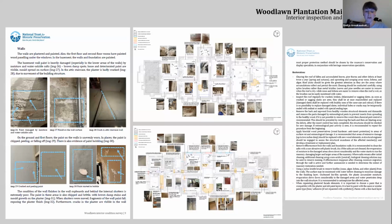And when I finished evaluating all the elements, it was easier for me to reach a precise conclusion about the interior condition. And yeah, this building is in good condition. However, it will decline if the existing damages are not repaired. And that's why, until the preservation works are carried out, I prepared some recommendations and plans so that the manager knows what he needs to do and can prevent the appearance of new damages.